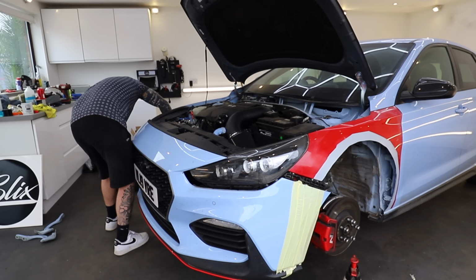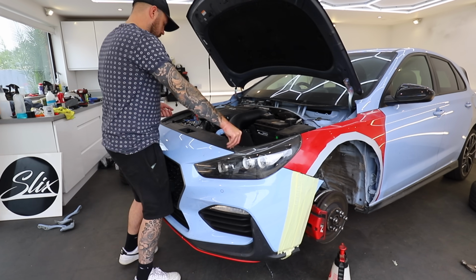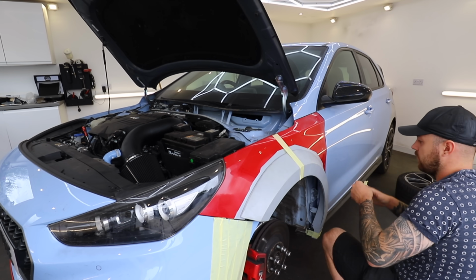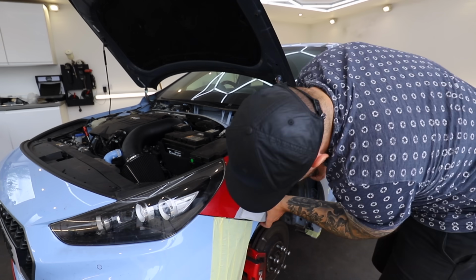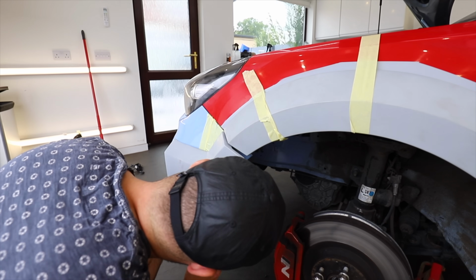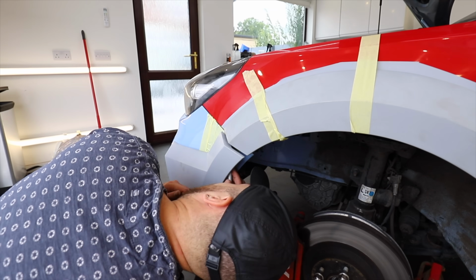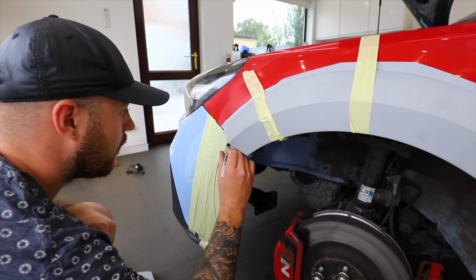So then we can mock it back onto the car and use the arch which we're going to mount on the wing to help us position the extension which goes on the front bumper too. It's always like this, I know it. And once that's in place, we can then put a line on where we need to cut and get it back off the car and start chopping.